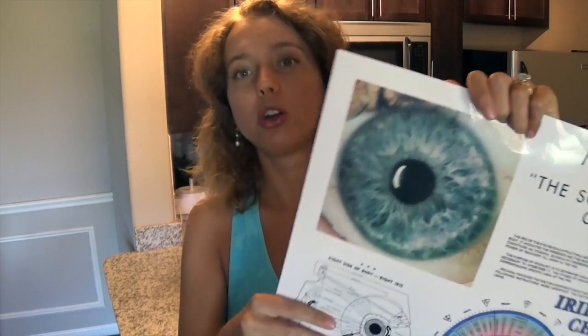So I would really encourage you to take really super close-up, clear pictures of your eye, kind of like this one. I have my big mammoth chart right here. So see how close up this picture is? That's the kind of photo you want to get. You don't want any reflections if you can help it. And it will tell you a lot.